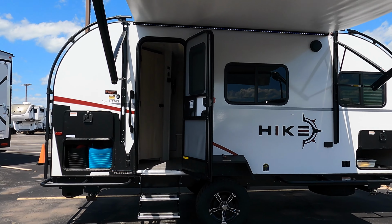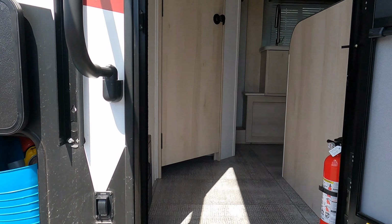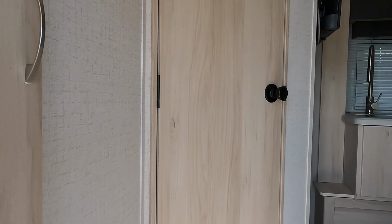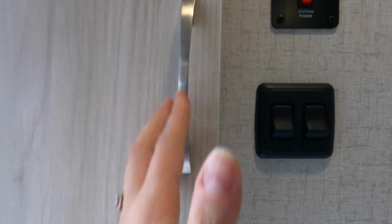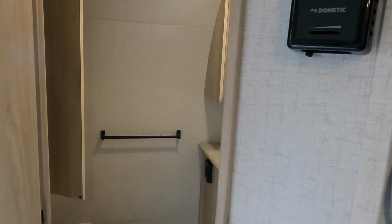All right, let's take a look on the inside. So, nice large grab handle. When you first come in, you have some light switches, storage. One thing that's great about smaller campers like these is that you're looking at utilizing all the corners for storage.